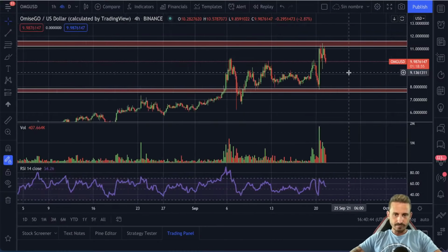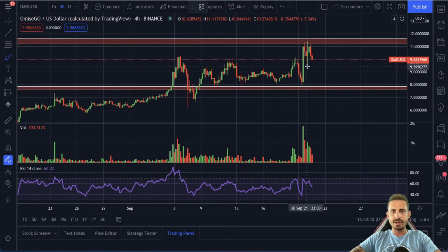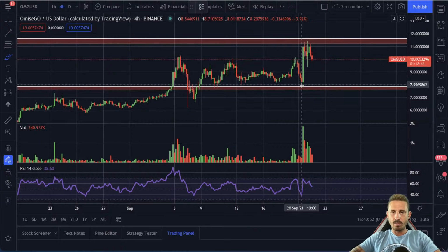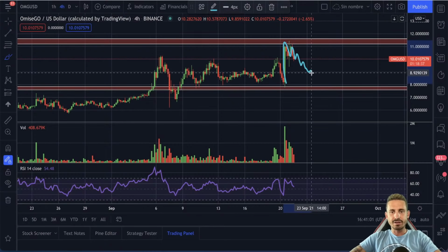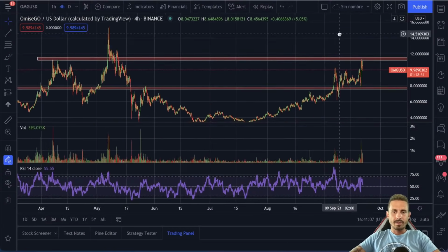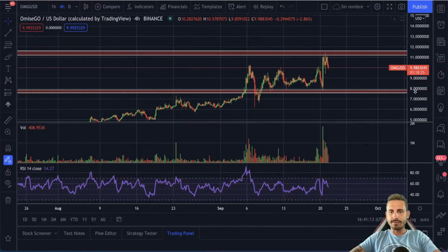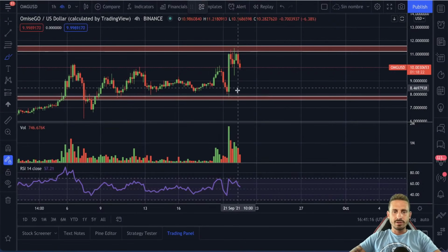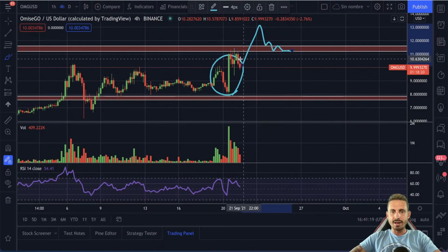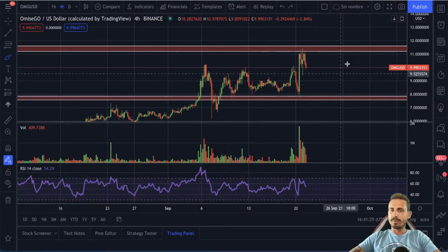The thing I see here is that we've seen a massive pump on OMG yesterday. While the BTC price was dumping, we went from $8 all the way up to $11. Now we might be seeing a decent correction from here. I'm not sure if I would want to short this. But anyway, we need to break $11 to start becoming bullish. We've got some really nice volume here to back up this breakout and support range. But we're not looking for long positions just yet, guys.